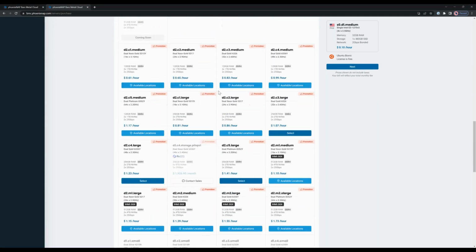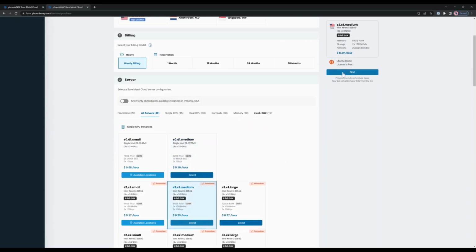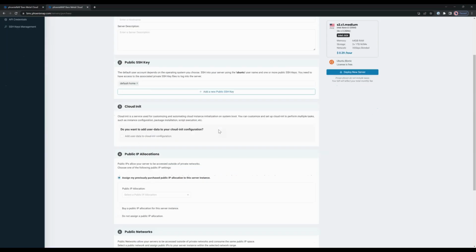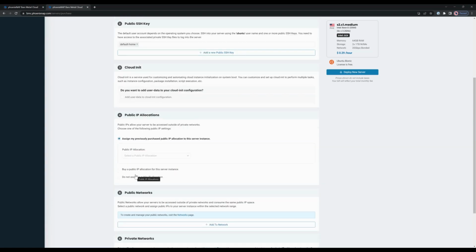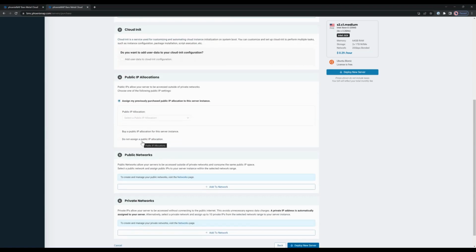Once I select, I'll just go up and select one of these here. That'll work. Let's just do this one. Once I do that, I give it a host name, decide which SSH key I want to use, determine whether or not I want to configure things in an automated fashion via CloudInit, and determine where I'm going to put it from a network perspective: whether I'm going to give it access to an entire subnet, whether I'm going to get a single IP address for the box, or whether I'm not going to assign a public IP and instead have some type of gateway service that I'm gatewaying all my traffic through.